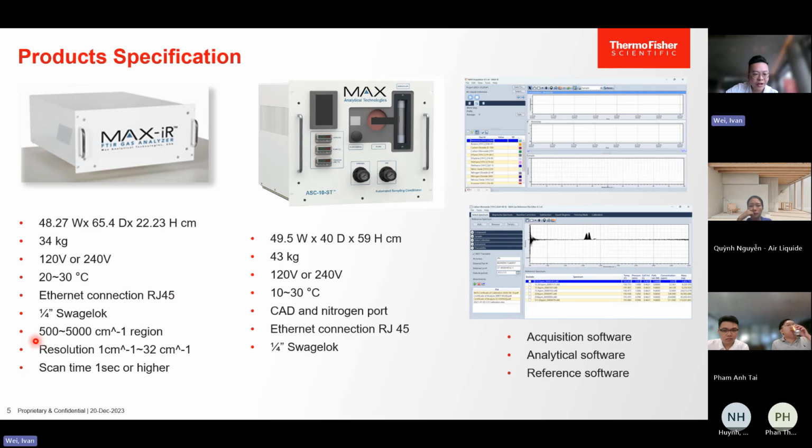We're able to have a really wide range of analysis from 500 wave number to 5,000 wave number, which pretty much covers the range of the IR wave frequencies. Our resolution can go from 1 wave number to 32 wave numbers. This is state of the art, so you'll have really good resolution, particularly if you are running compounds that are complex or multiple compounds that overlap. We have really good resolution to pick up those compounds at low concentrations.